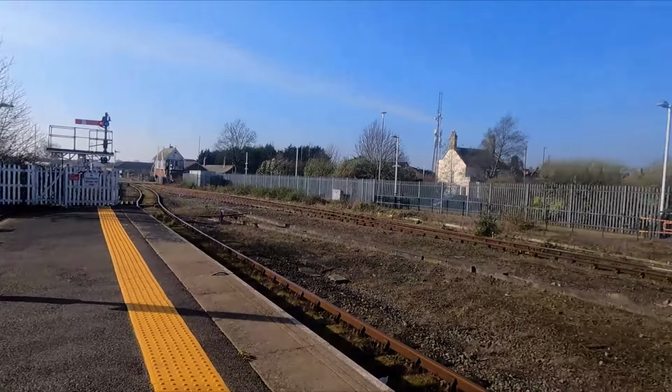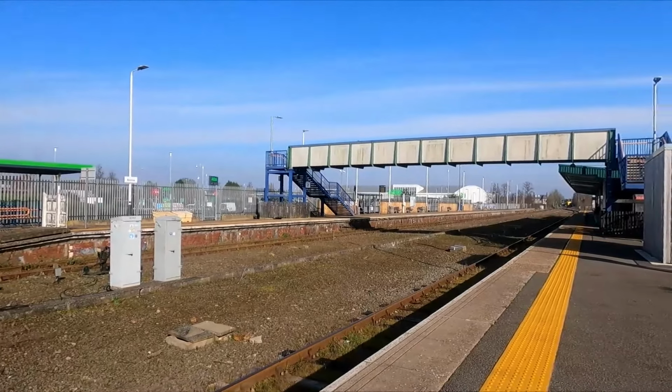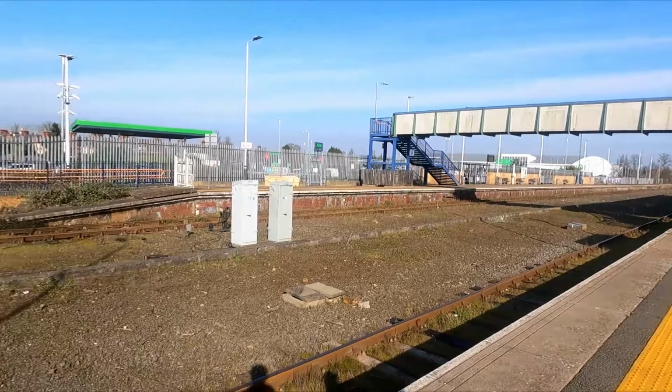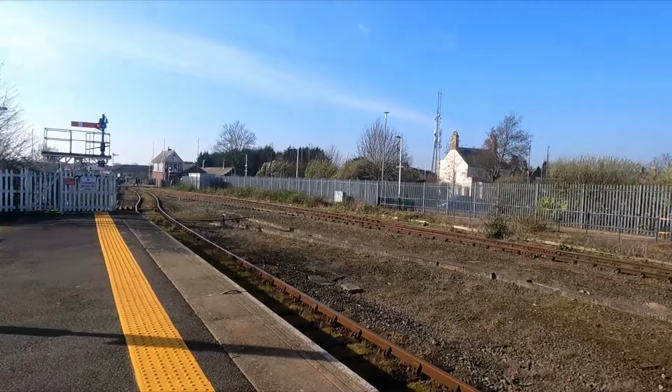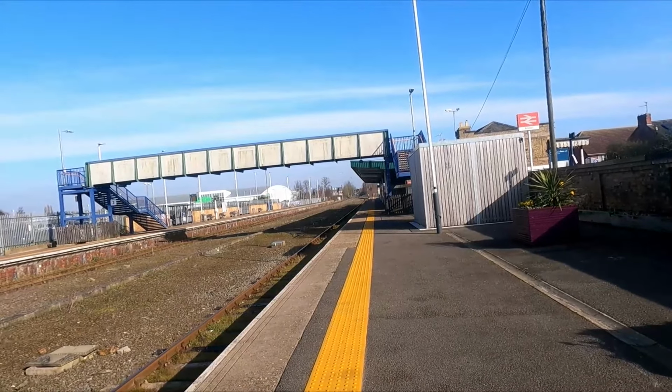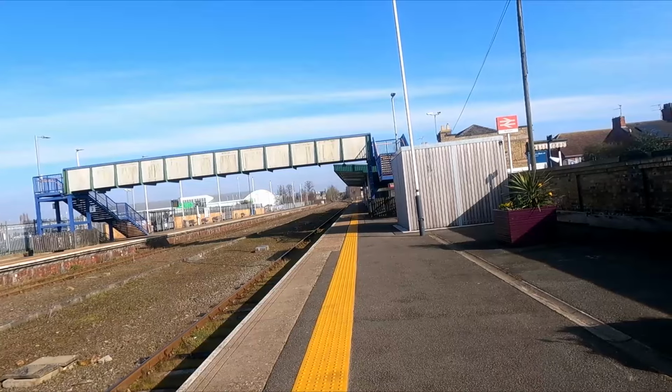Right, we'll talk more about the station in a minute. It's these 2 platforms. Looks like there used to be some tracks in the middle. But we'll talk more about the station in a bit. This is Boston. Right, so this station is Boston. Serves the town of Boston in Lincolnshire.